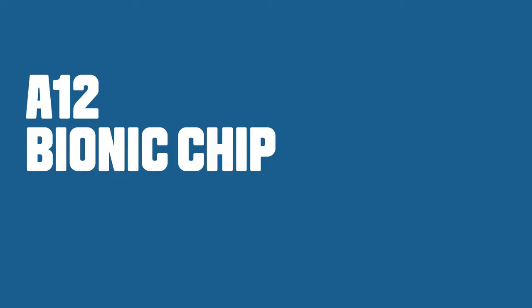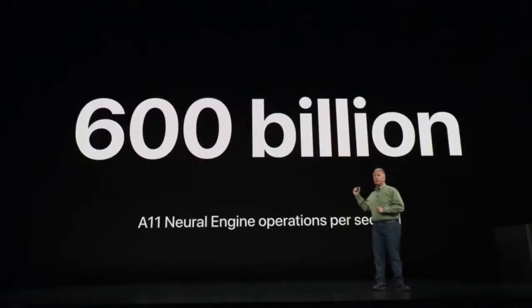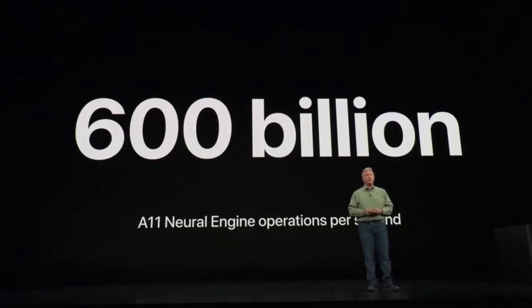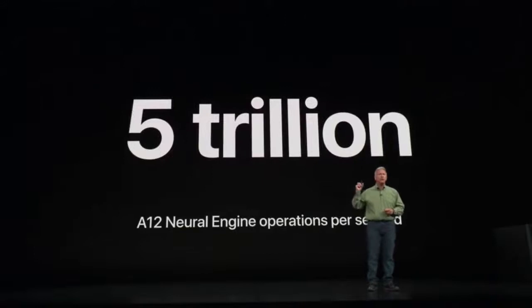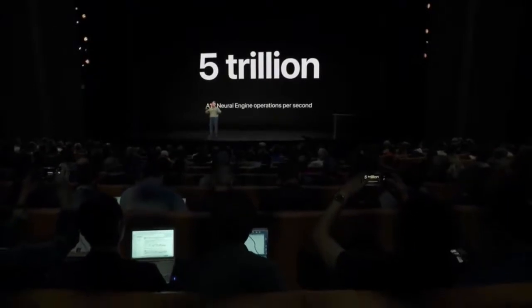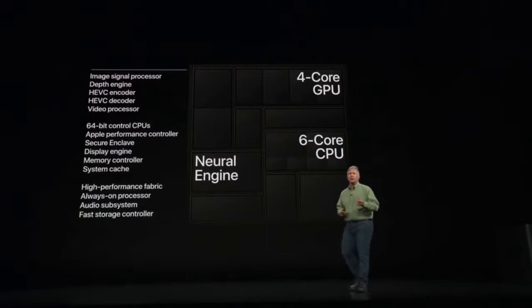We told you last year the A11 Bionic could process an insane 600 billion operations per second. Well, the A12 Bionic is able to process 5 trillion operations per second. Now, the A12 Bionic is a complete system on a chip. There's memory controllers, storage controllers. The Apple-designed storage controller in the A12 Bionic can now address twice as much internal storage as previously.